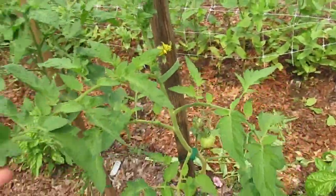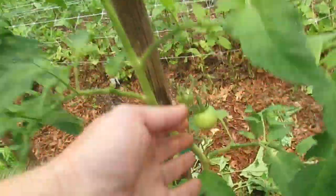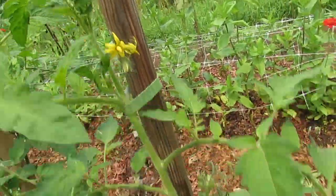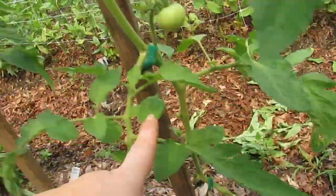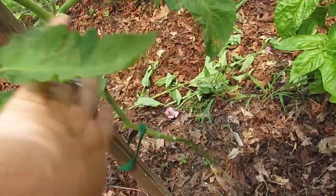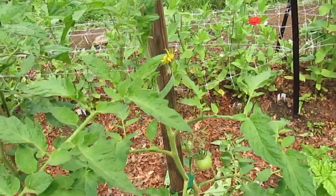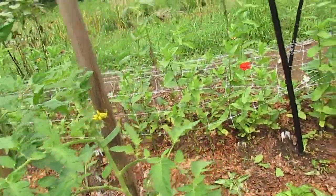This one right here is St. Pierre. We've got 2 little tomatoes, we have blossoms. I have had to cut along the bottom stem because of yellowing and disease, but we'll see what happens there.